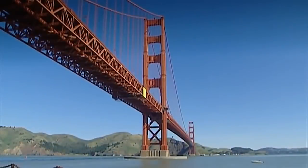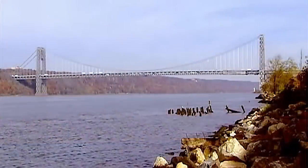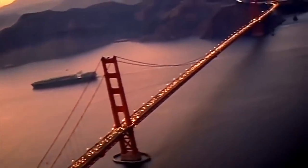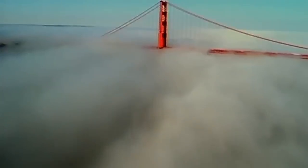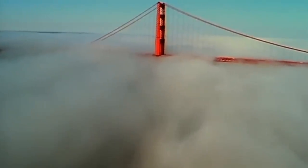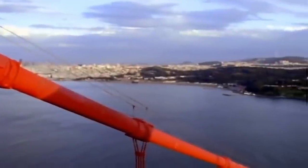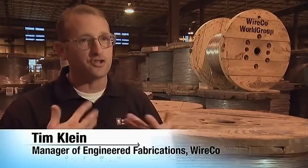The Golden Gate Bridge, the George Washington Bridge, towering monuments of American engineering that soar over dizzying expanses. Combined, they stretch more than 7,700 feet across open space. These are spans that would have been impossible to cross if it weren't for steel. It's a key component in the bridge construction process.